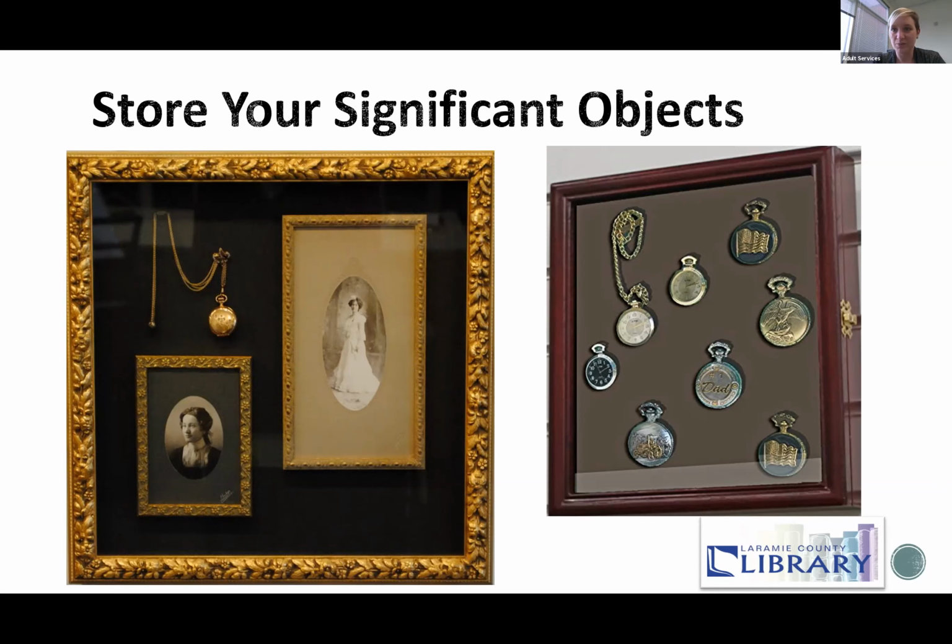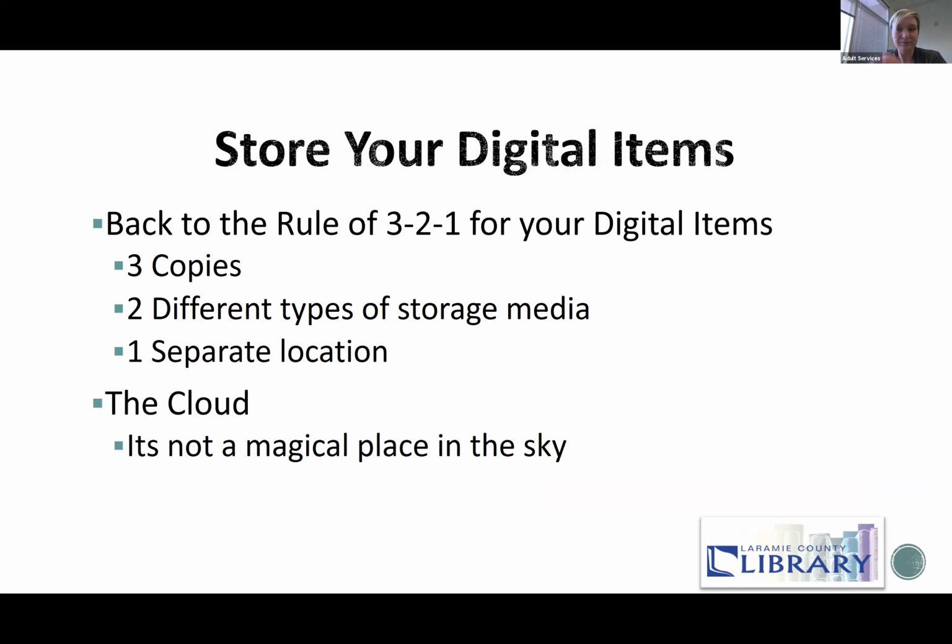So digital objects and storage. Like I said, the rule for 5 years can be plugged into this rule of three. So 3 copies of your digital items. And if you're cheating, you can use that paper copy as one of your copies. But ideally, 2 different types of storage media.